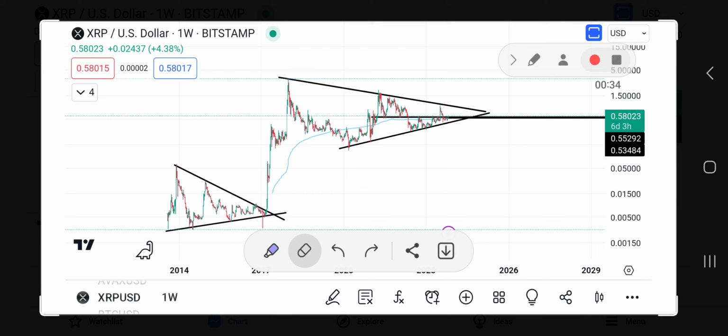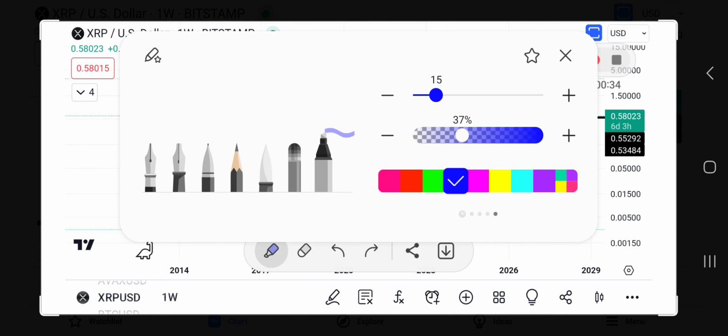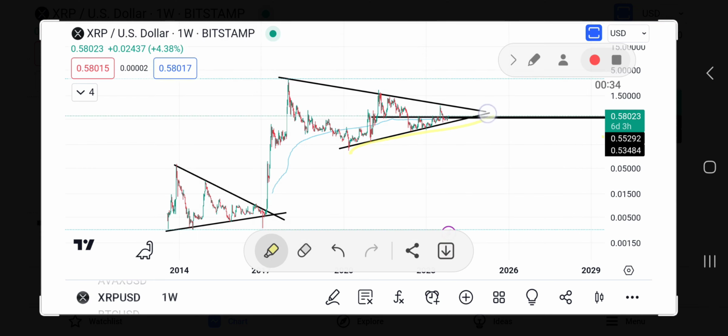But I'm liking this triangle here, so let's focus on the triangle. It is basically our guideline here, and the key is to break above this downward resistance line, just like we broke above the downward resistance line right here. If you take this extension and put it here, it gets us pretty high. Now that we've established all that, let's take a look at what else we can find.